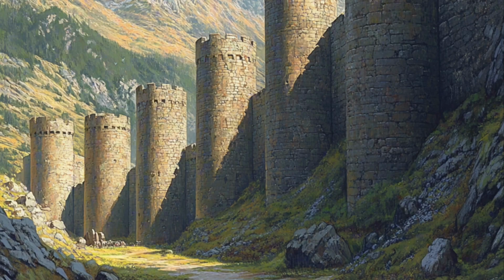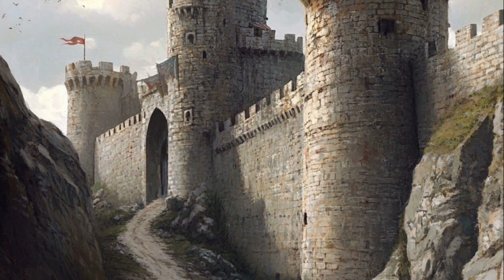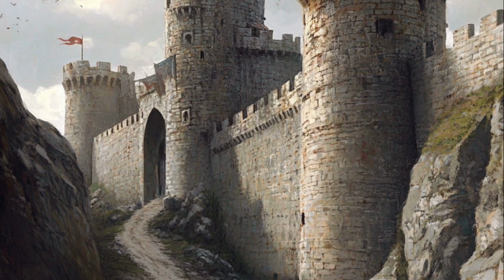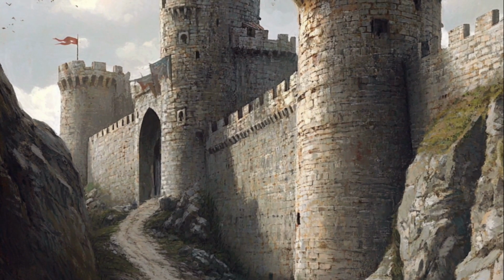And then there were false gates, openings that looked like the way in but led to dead ends or sudden drops. One castle in Wales featured a decoy entrance that led straight into a pit lined with iron spikes. Another had a friendly path leading up a hill, only to put you directly below the main tower, perfectly exposed to every slingshot and rock the defenders could find.